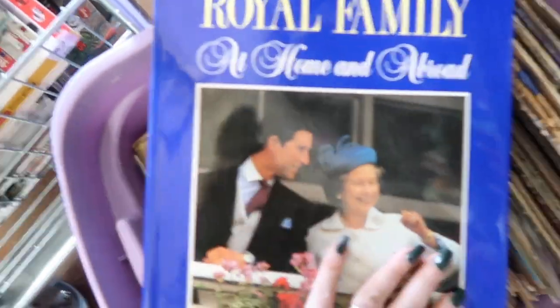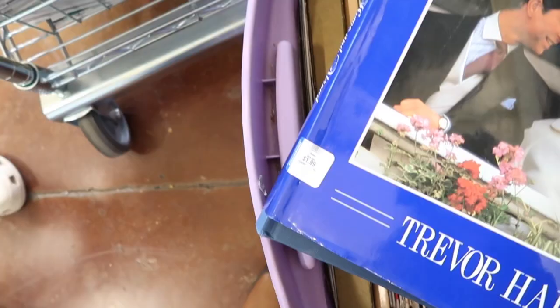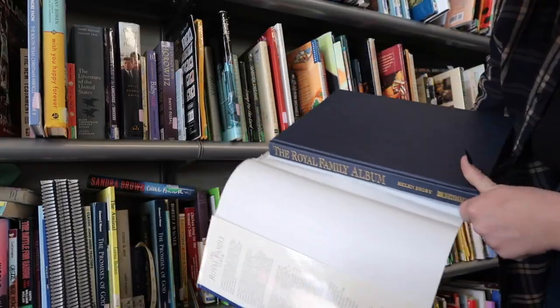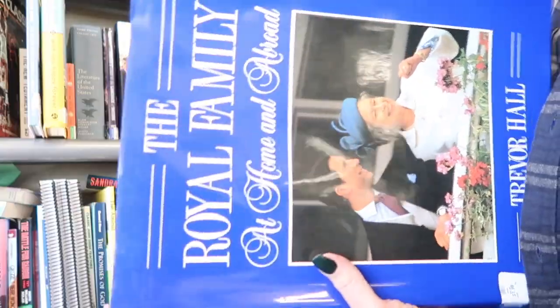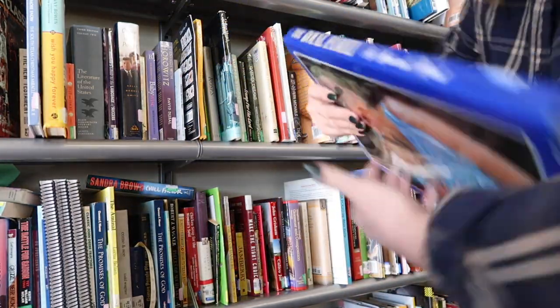So when I'm looking for coffee table books, I always like to take the cover off and see what it looks like underneath. See, that is such more of a muted blue. It's $2 too. Ooh, that's prettier. It's like a darker blue. These are, see how big they are? So when they're sitting on the coffee table, they're gonna make a nice statement.